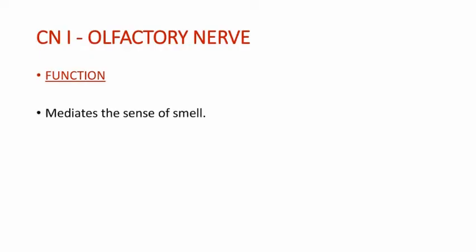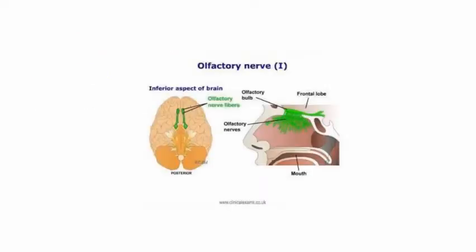So coming to the first cranial nerve, the olfactory nerve, its function is to mediate the sense of smell. See the location of the olfactory nerve fibers in the inferior aspect of the brain. You can see the olfactory nerves beneath the olfactory bulb also, which is shown in green color.